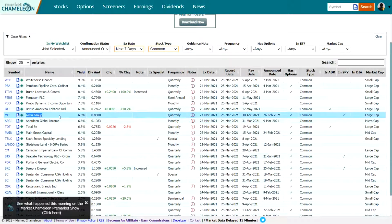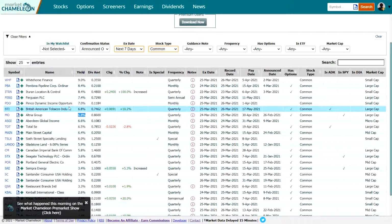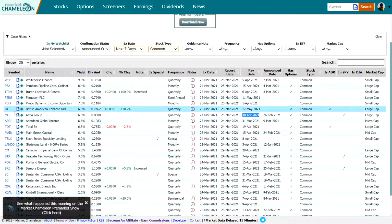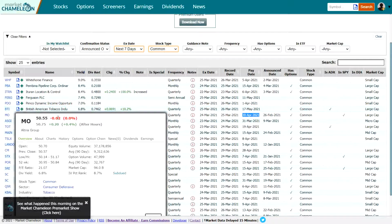MooMoo, Altria, another tobacco, another 6.8%. You can just pick one of the two if you think there is value in tobacco long term. Another one that pays on March 24th, so you need to hold shares one day before that, and they pay the dividend April 30. Let's see how much Altria pays.